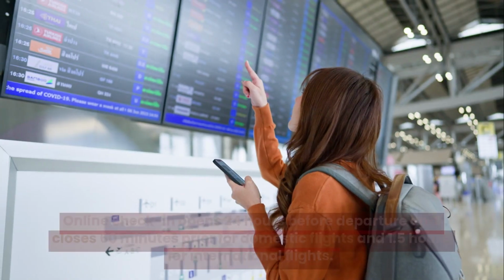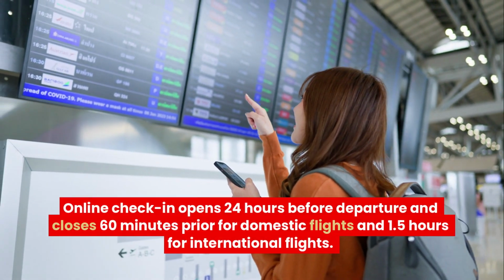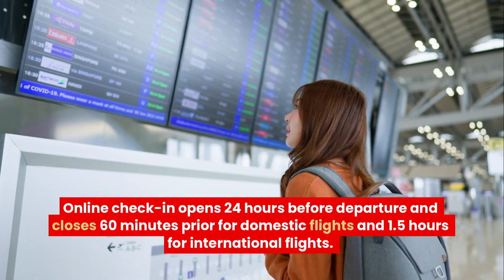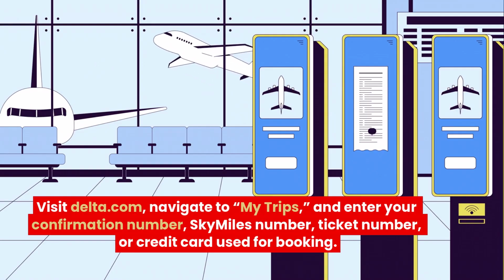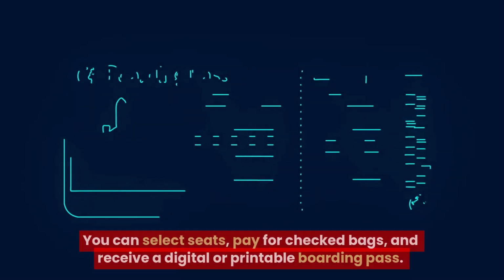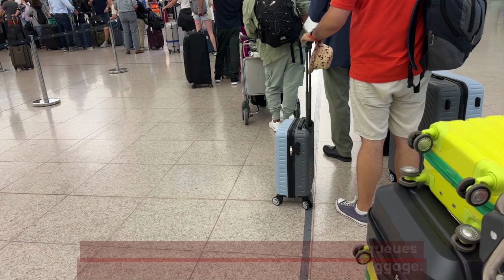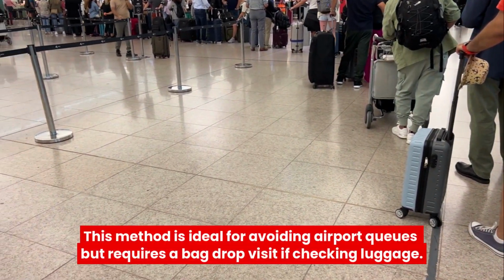Online check-in opens 24 hours before departure and closes 60 minutes prior for domestic flights and 1.5 hours for international flights. Visit delta.com, navigate to My Trips, and enter your confirmation number, SkyMiles number, ticket number, or credit card used for booking. You can select seats, pay for checked bags, and receive a digital or printable boarding pass. This method is ideal for avoiding airport queues, but requires a bag drop visit if checking luggage.